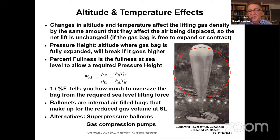So percent fullness, easy calculation. It's basically the ratio of densities. Or you can ratio it by pressure and temperature using Charles's and Boyle's law. The percent fullness then tells you the fullness at sea level to give you a required pressure height. And if you just invert that, that tells you how much to oversize the bag volume. And then you have to take into account the fact that when you're down low, you don't have as much lifting gas. The volume of lifting gas is far less than the total volume required, because of the percent fullness calculation. So you have to do something, and the usual thing we do is ballonets. They're little balloons within the balloon. You all know that by now.